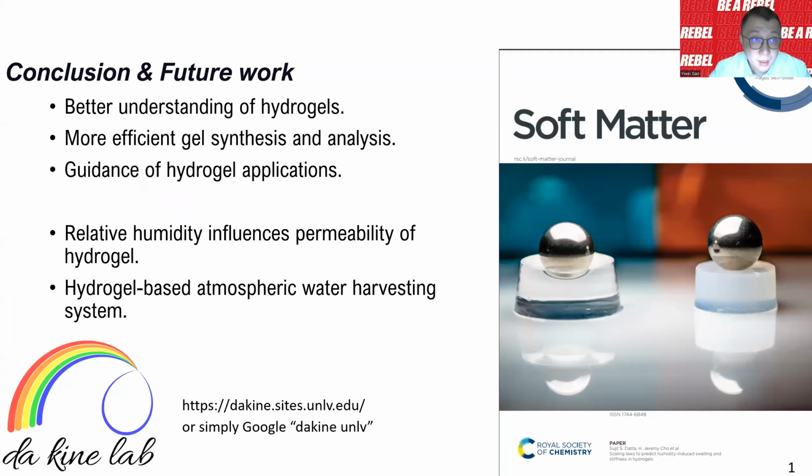As a conclusion, our scaling law can give us a better understanding of hydrogels and make gel synthesis and analysis more efficient. And we also believe our scaling law can be a guidance for hydrogel applications in the future. And currently I'm working on how relative humidity influences the permeability of a hydrogel, and our work is also building up a hydrogel-based water harvesting system.